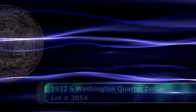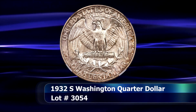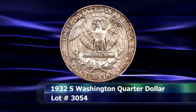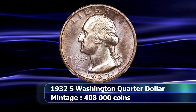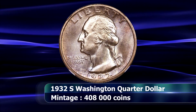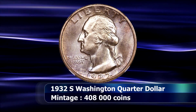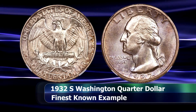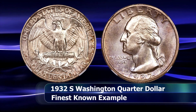The Washington Quarter has a long and storied past. Indeed, we're only a few short years away from celebrating the coin's 90th anniversary, believe it or not. But every series has to start somewhere, and for the Washington Quarter, it was with 1932, celebrating the 200th anniversary of Washington's birth. The 1932 S Quarter is not only a first year of issue coin, but also a key date in the series with a meager mintage of only 408,000 coins.